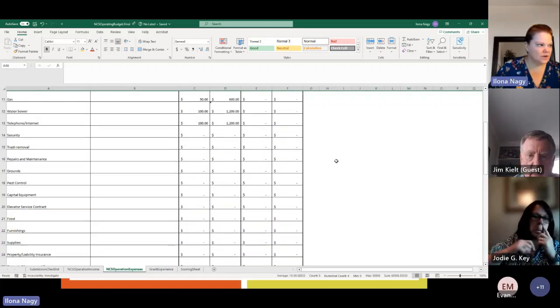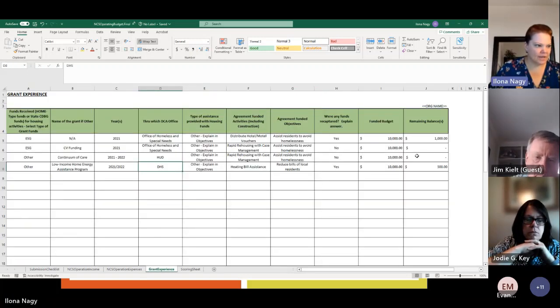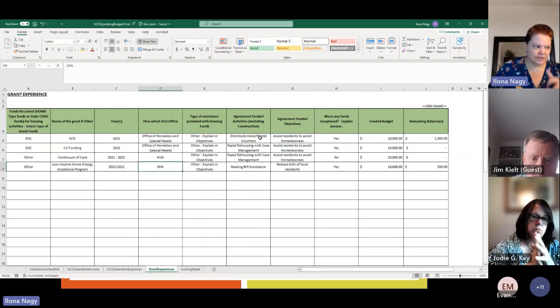Okay. So with this, if we're looking at the grant portion, I included some areas where some of the funds were captured in this example, different kinds of housing programs. Some through the Office of Homeless and Special Needs, some through HUD, some through DHS. We have LIHEAP, we have ESG funding, we have continuum of care funding. I was using an example from a different state actually. And with this, showing that you're distributing hotel motel vouchers, rapid rehousing, heating bill assistance.